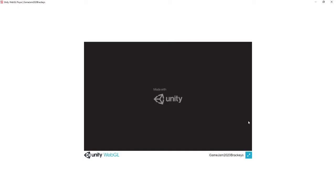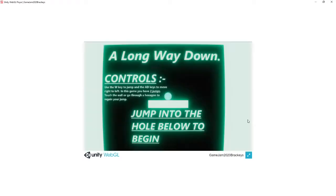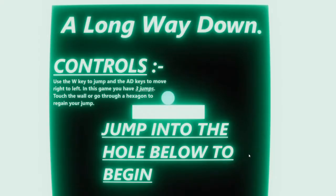I think I won't make this full screen because, as I said, all the web games I've made full screen have gone to phone resolution for some reason. I can give it a go. Oh, this one's not a phone resolution. Okay, I don't know what this one did differently, but it's the right resolution. Hooray! A Long Way Down.